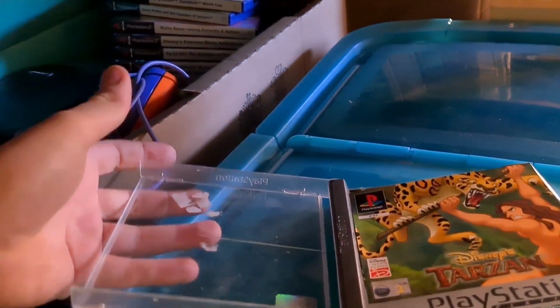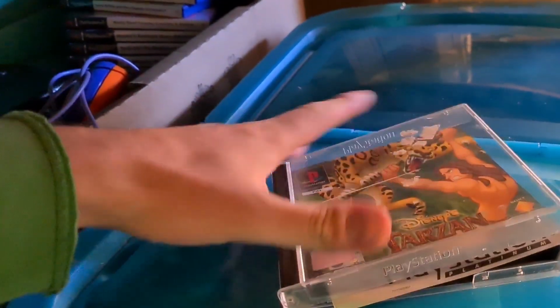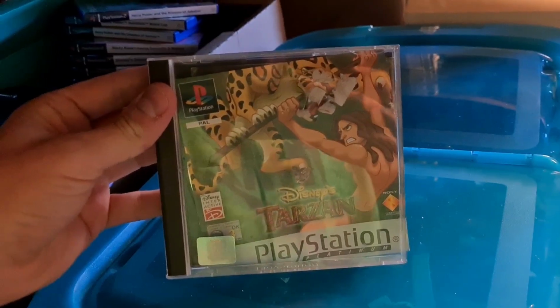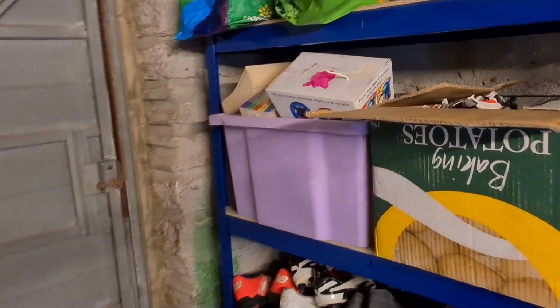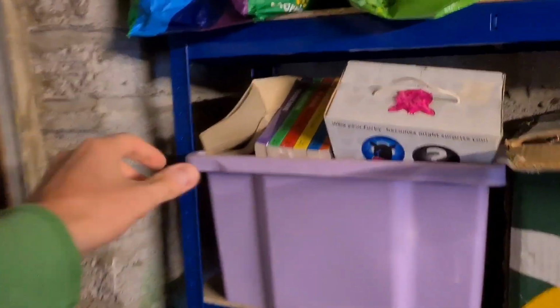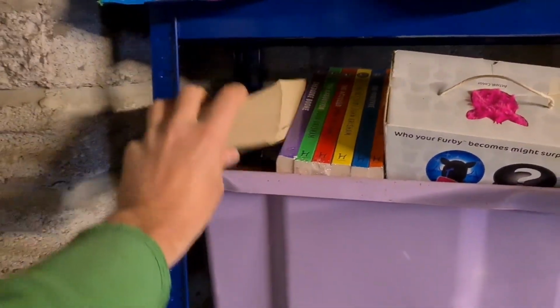Box is a little bit battered. Made that very clear in the listing. That's gone for £6.50 plus postage. I rarely venture into the book box, but a book is actually sold, and it's an old version of Lord of the Rings. This is it here.